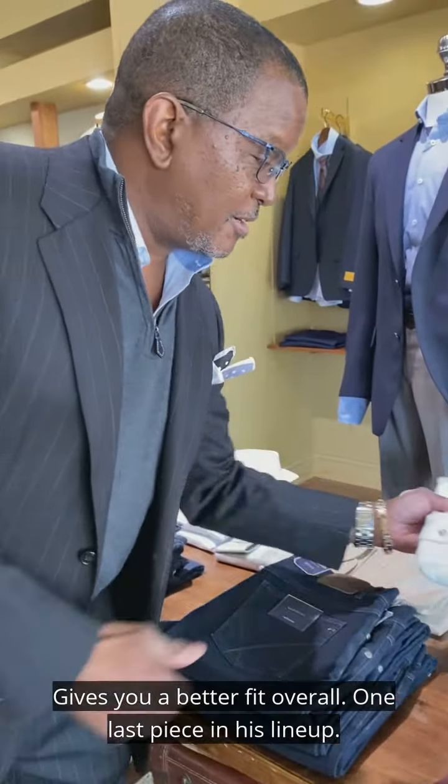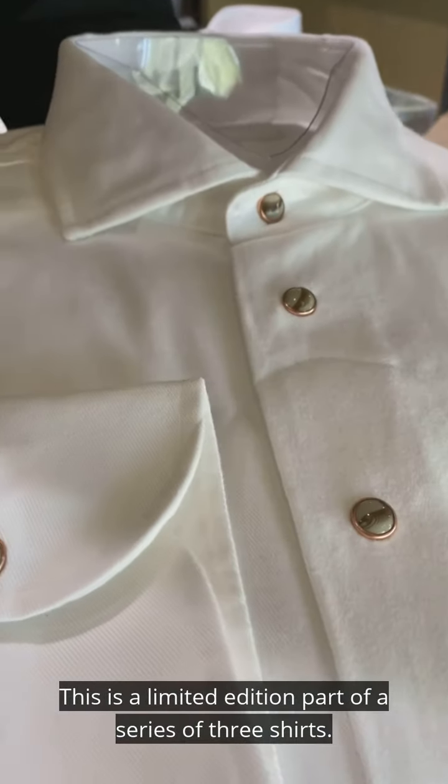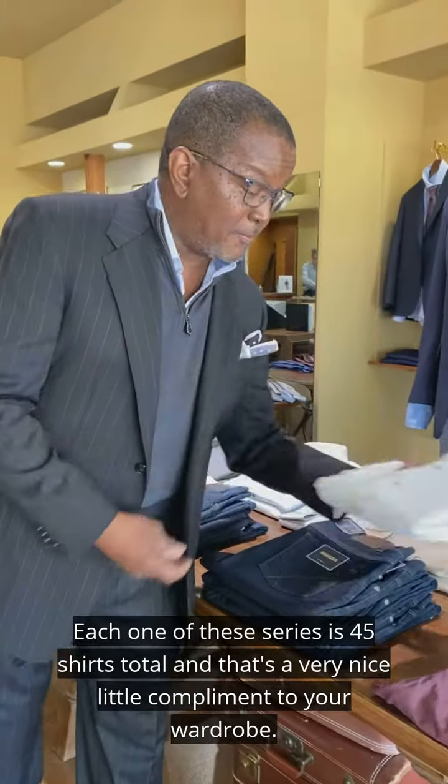One last piece in his lineup. This is a limited edition, part of a series of three shirts. Each one of these series is 45 shirts total. And that's a very nice little compliment to your wardrobe.